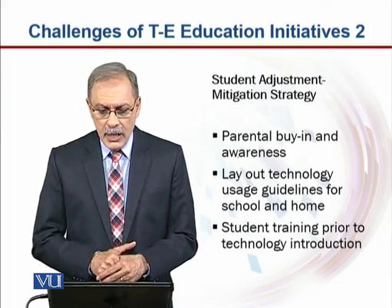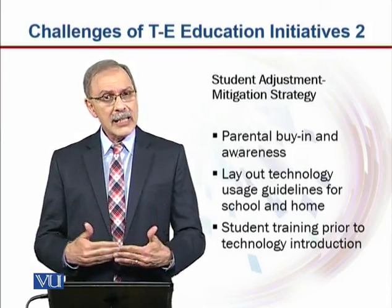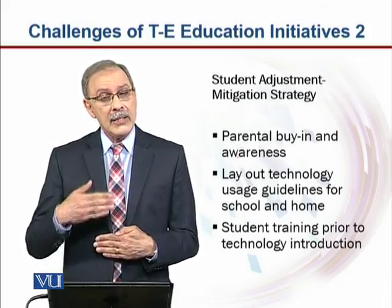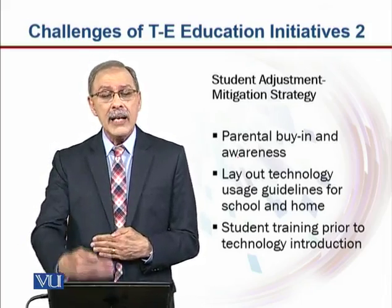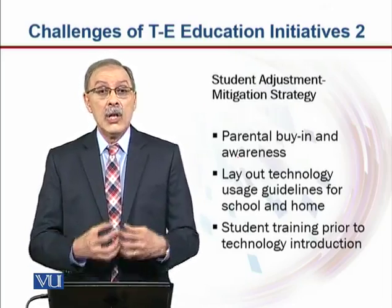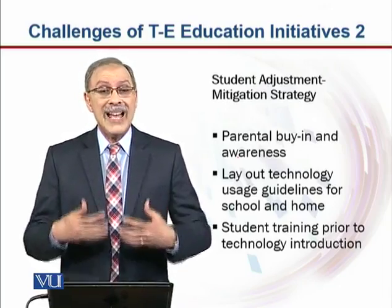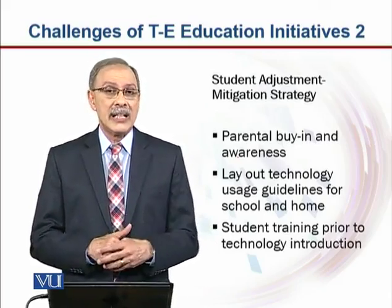And finally, student training prior to technology introduction. Just like teachers, students will also need to be trained in the use of technology in the classroom. And this will make sure that the students understand why their teaching and learning modes are changing from paper and pencil, from print into digital. Once they understand the purpose of this, they will be more open and accepting when the teachers want them to move into the technology mode.